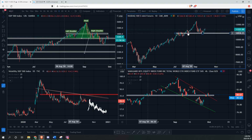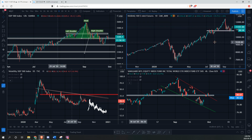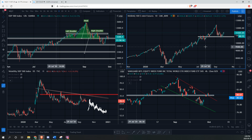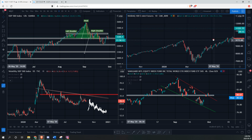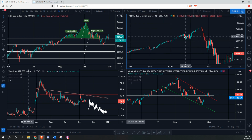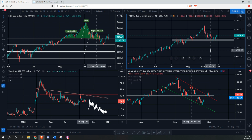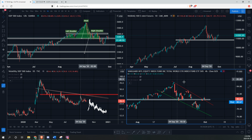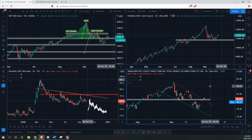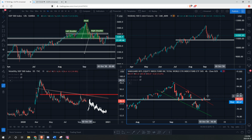NASDAQ is holding that previous resistance as support, and a support again. This is a pretty aggressive pullback, but we have seen the NASDAQ be so strong and resilient through basically the entire market here, far exceeding many of the other indexes. We can see pretty aggressive sell-offs, double bottoms, and then rallies to continue the overall move to the upside. Although this is very aggressive, we do see it pick up and hold that previous resistance, which is significant. And then the Vanguard total world equity index: previous resistance, new level of support, also with a descending trend line connecting the lower highs getting broken to even further validate our break to the upside.